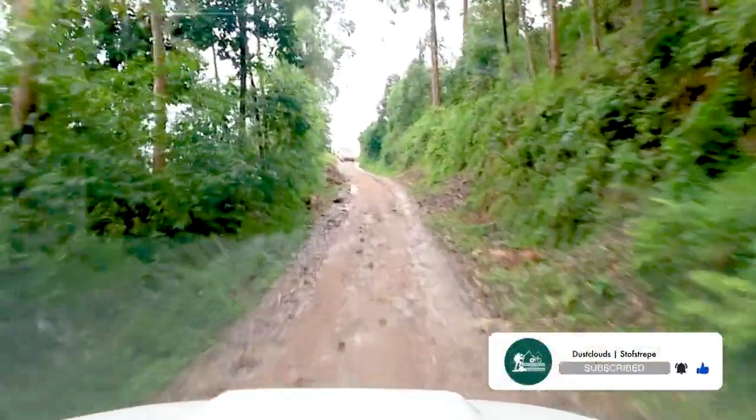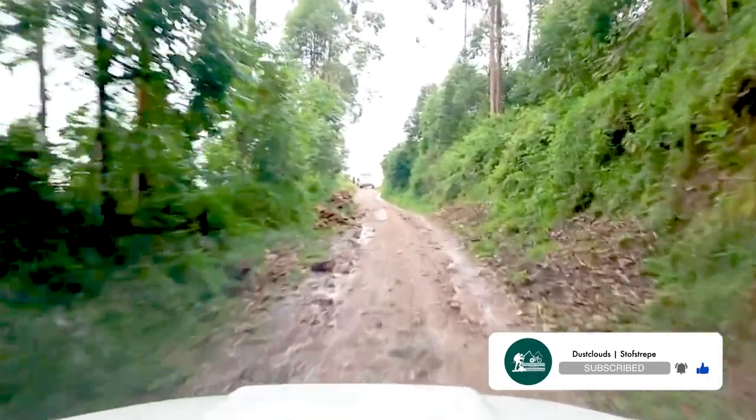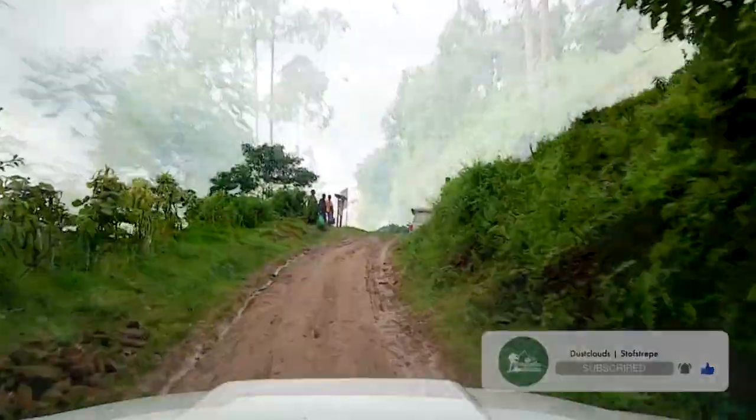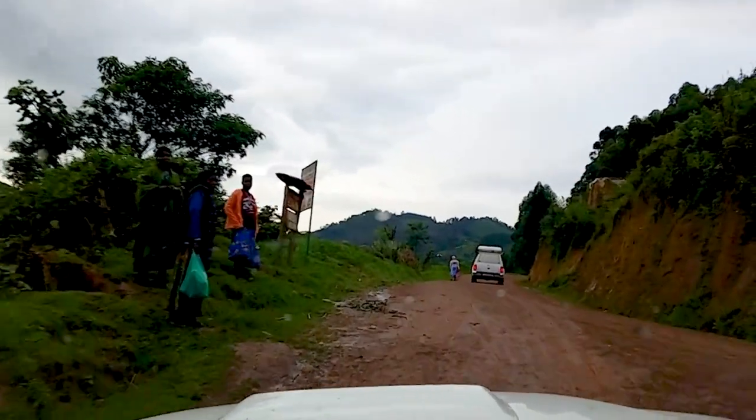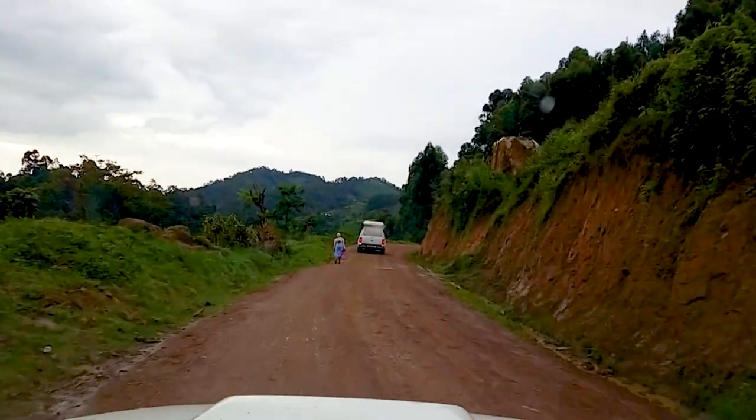After this dramatic experience and my walk up the hill, I can start to enjoy the view. Uganda is really a pretty country, but it's time to reach our campsite.